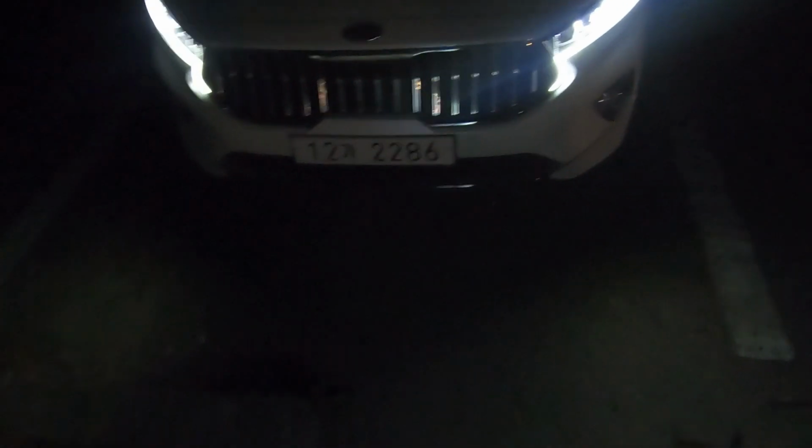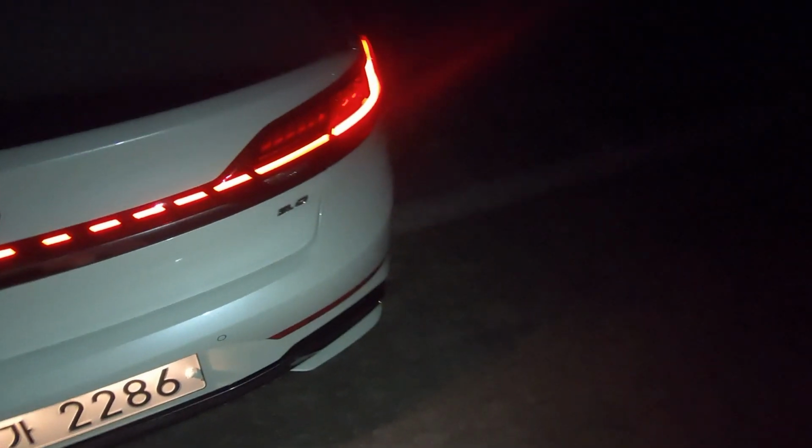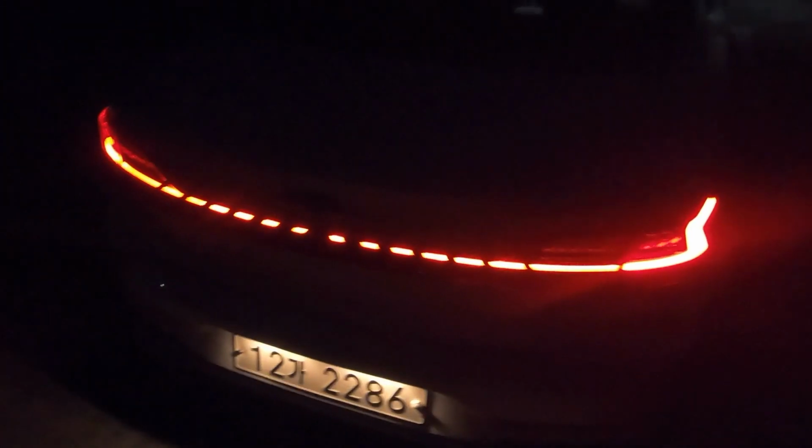It's August 19th. We just finished reviewing the 2020 Cadenza 3.0 this afternoon, and it's about 8 o'clock p.m. I just wanted to give you a night drive for the first time. Let me show you, you can really see it. It's the K7 3.0. And although I'm taking a POV style, some of you really wanted me to talk, so I'm going to talk while I'm doing this.